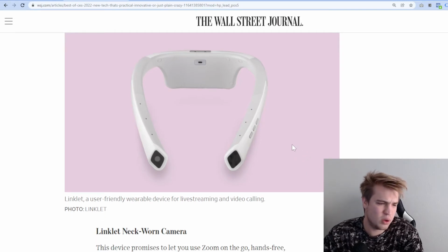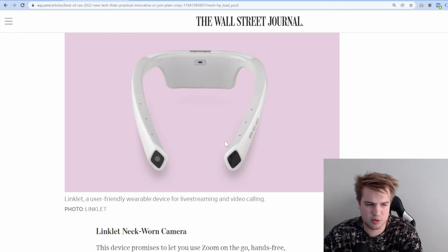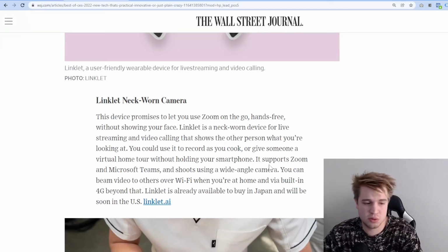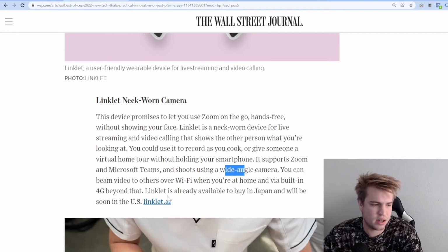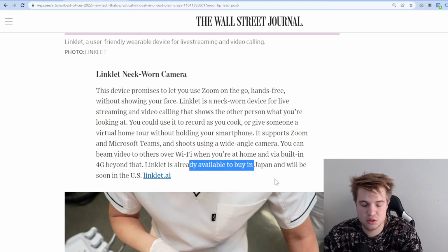I don't know how you wear it. It doesn't look like there are any cameras facing inwards. Maybe I'm looking at it wrong. But it supports Zoom calls as well as Microsoft Teams, and it has a wide camera angle and built-in 4G, so you can live stream with it. It's already available to buy in Japan and will soon be available in the US.